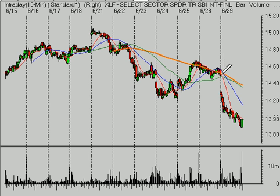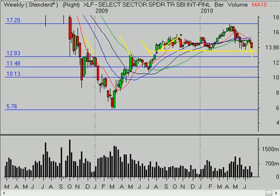What we want to do is watch the action more carefully for support in there. Until then, these markets are guilty till proven innocent in just about every single time frame. They're below all the declining moving averages.